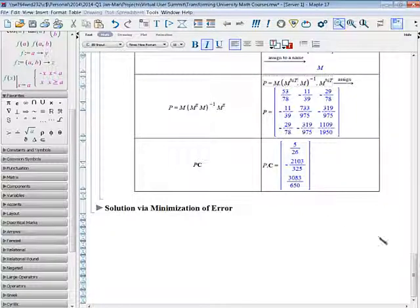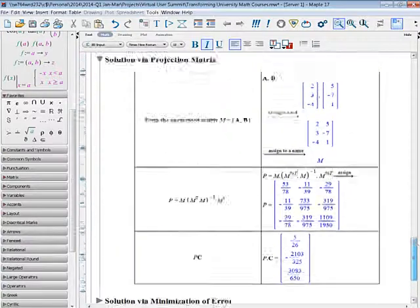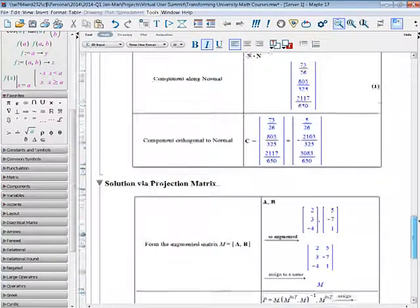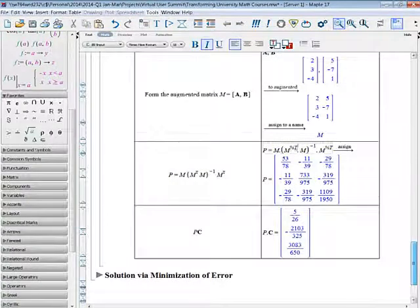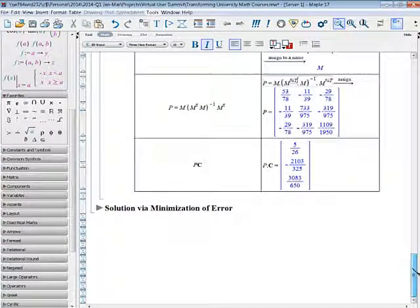And the projection, does that look familiar? Let me find it over here. You have to have a good memory to see that. And then by subtraction, you get the other component.